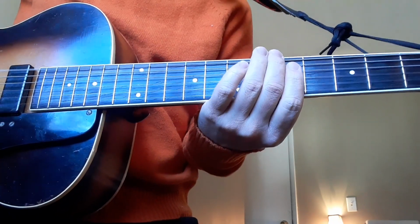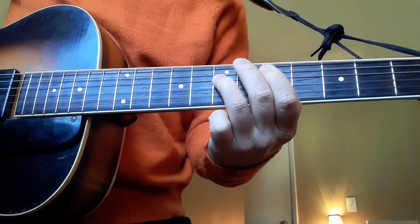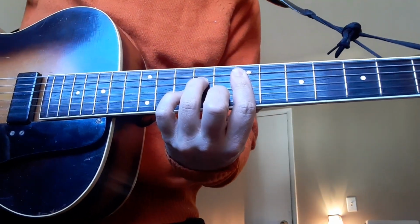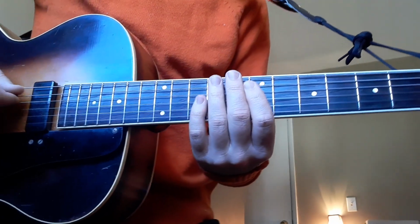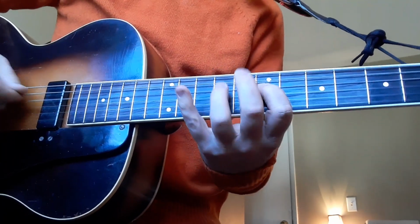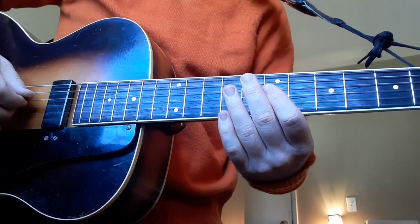A chord. Back to E minor. And then this is... I love this shape because all he's doing is he's playing a minor pentatonic lick, but he's always playing the note with his first finger one string above.